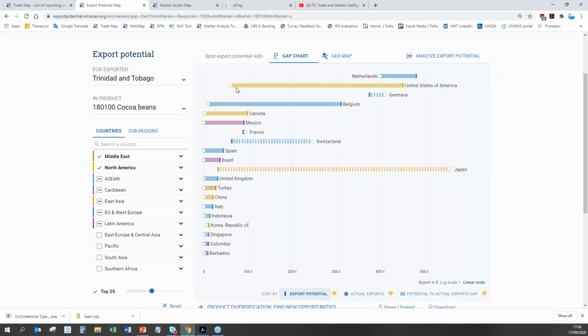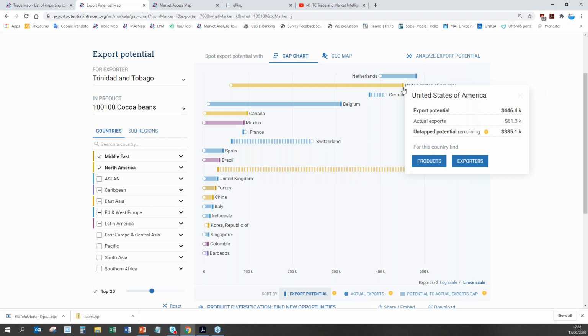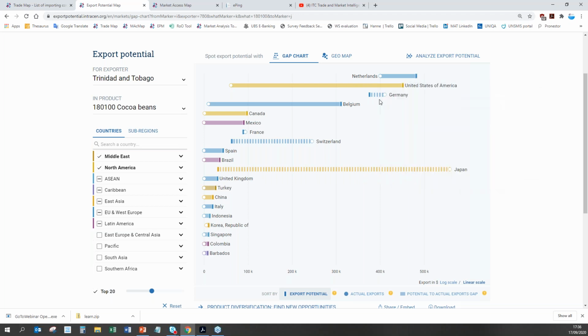This is why the gap between the button and the bar is extremely large, because there's a lot of untapped export potential. Then you have the third type of graph, where the button has moved to the right-hand side and there's a dotted line bar. This means that Trinidad and Tobago has already exceeded the export potential. The export potential that we calculated arrived at $370,000, but the actual export is $410,000. So Trinidad and Tobago performed much better than our expectation in Germany. That's why the line is dotted like this.